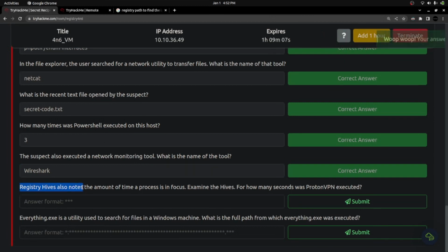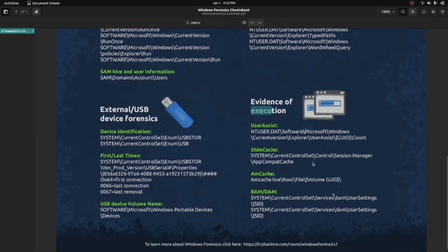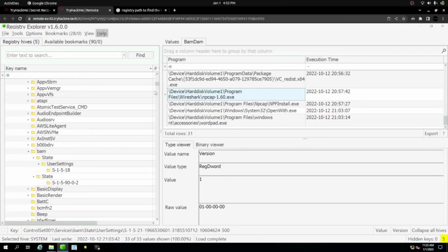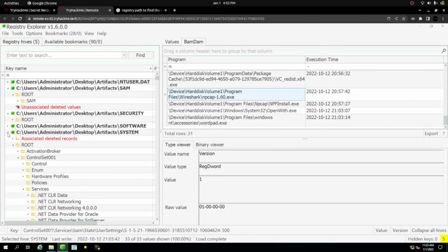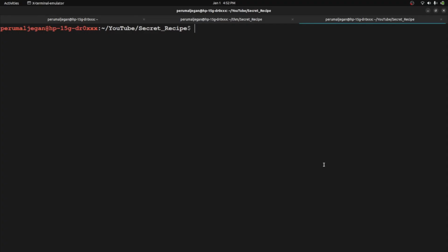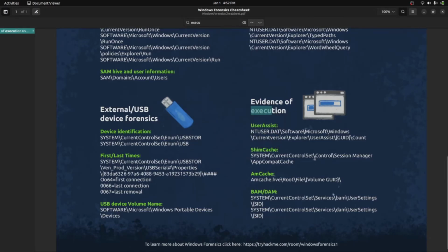Registry hives also note the amount of time a process is in focus. Examine the hives for how many seconds Proton VPN was executed. We've already come through this one. We were able to see the number of seconds the process was in focus, and the path is nothing but this one, the NTUSER.DAT software. Let's go there. When we were answering our previous questions, we found the number of seconds in that. So let me go to this sheet.